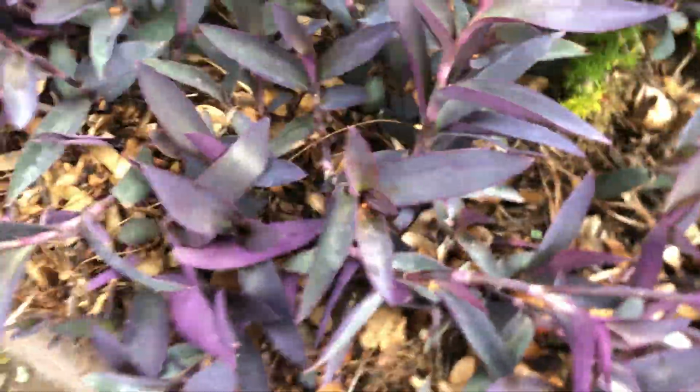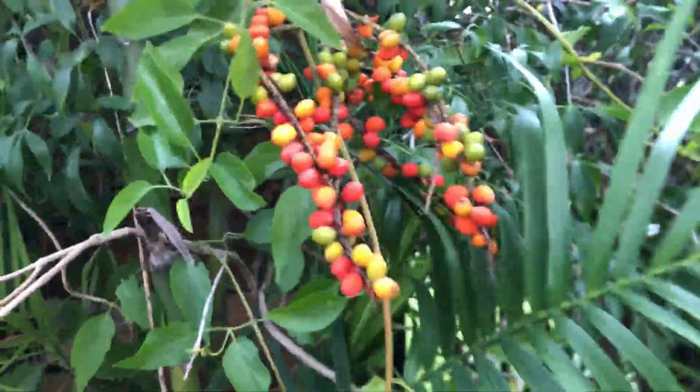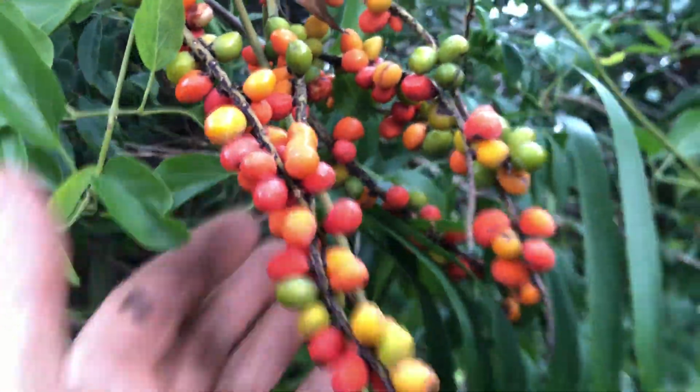More Tradescantia. Look at the color on that. Purple, beautiful purple all year long. I get a lot of color in my garden from my beautiful Chamaedorea radicalis right here. Look at those seeds. I need to harvest those things and plant them.